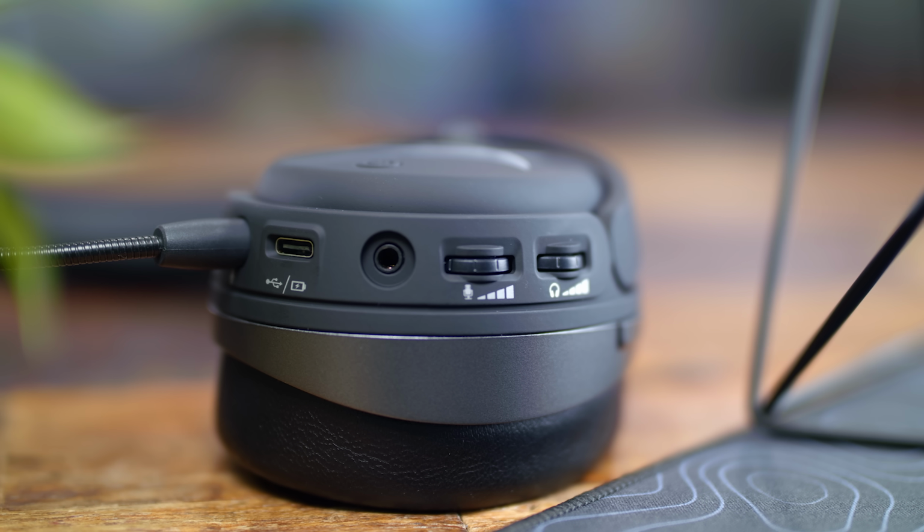Like when it's on my head, it doesn't feel that heavy, which is definitely a good plus, even though there's really not a lot of padding on the headband. So good stuff doing that. The ear cups also revolve to lay flat around your neck or your desk.